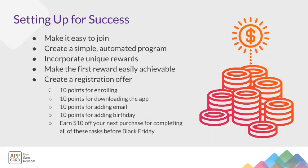One way to help customers get to that first redeemed reward is a registration offer. 10 points for enrolling. We can offer 10 points for downloading the mobile app, 10 points for providing an email address, and 10 points for giving us a birthday. Earn 10 points off your next purchase if you complete all these tasks before Black Friday.